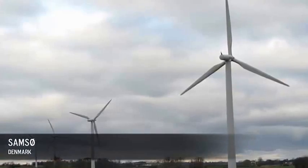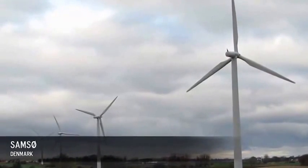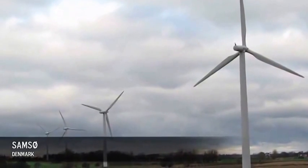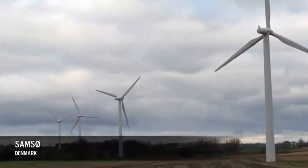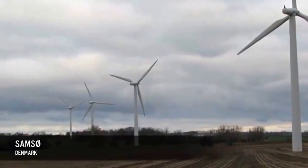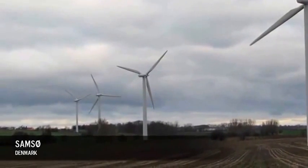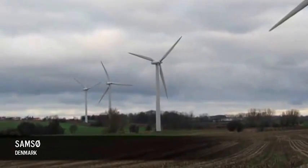Another town benefiting from renewable energy is Samsø, Denmark. An island twice the size of Manhattan, it's able to completely power itself and 20% of Denmark with its 21 wind turbines, both onshore and off. Although it costs millions of dollars to install the turbines, sales of electricity are bringing in $80 million annually, and farmers who own turbines can make up to $4,000 per day.